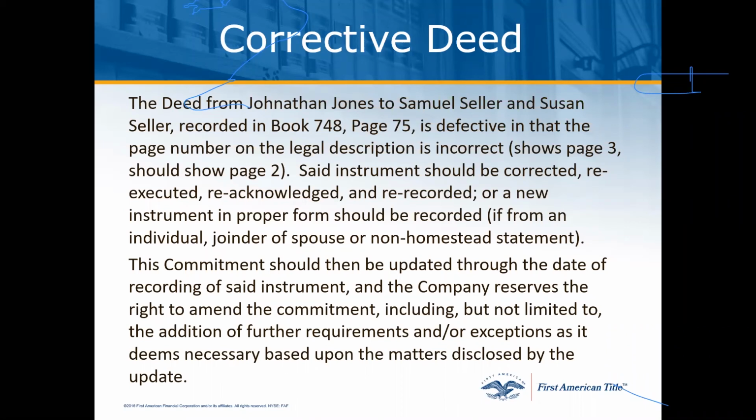Now, what if the deed was signed by somebody who's no longer alive? Oh boy, now we've got another issue. Or what if they don't want to sign a corrective deed? Now we've got another issue. We had a gentleman one time who said, yeah, he would sign a corrective deed. It would cost $5,000 to do it because he wanted to be paid for someone else's error. So corrective deeds can be an issue.